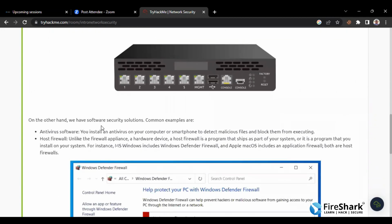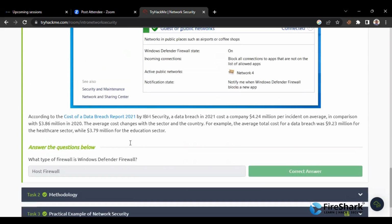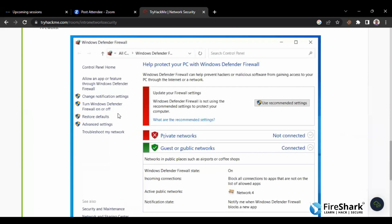Okay, on the other hand, we have software security solutions like antivirus software. You install an antivirus on your computer or smartphone to detect malicious files and block them from executing. And next is host firewall. Unlike firewall appliances, which are hardware devices, a host firewall is a program that ships as a part of your system, or a program that installs on a system. For instance, MS Windows includes Windows Defender Firewall and Apple macOS includes an application firewall. Both are host firewalls. Okay. So next we will move into our question: what type of firewall is Windows Defender Firewall? Here we read that Windows Defender Firewall is a type of host firewall. So the answer will be host firewall.